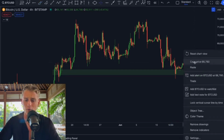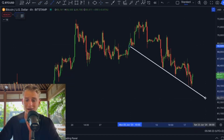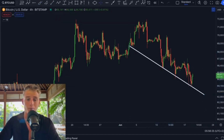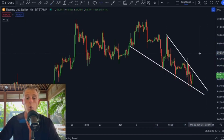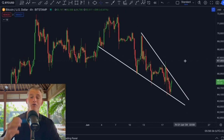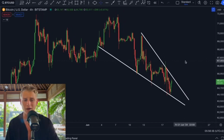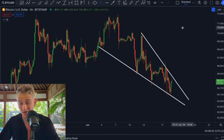And actually, if you remove all the drawings, you can currently clearly see we're creating a slight downward sloping support line on Bitcoin. We're creating a downward sloping resistance line on the top side. So while this is happening, we're also creating a new pattern, which is called a falling wedge pattern. And a falling wedge pattern is a typically more bullish bias pattern, which is very interesting to see, of course, since Bitcoin is trading so bearishly towards the downside right now.